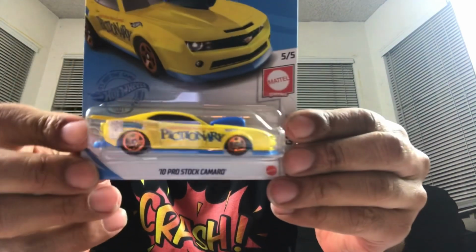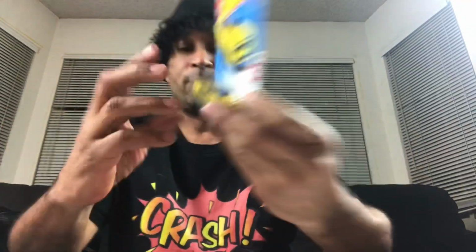Who's next? We got Calgary Diecast Racing. Yeah, the happy hot wheeling dude. Here we go. You are rolling a Ford stock Camaro 2010. There you go. All right, Calgary. Let's see how you do.